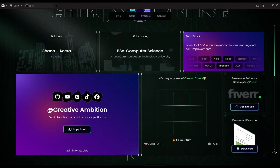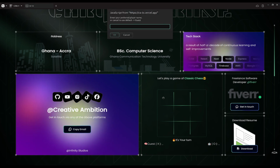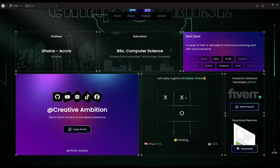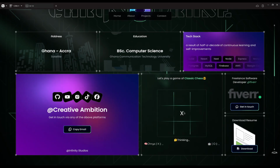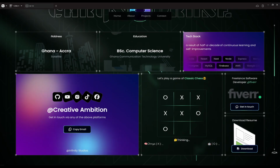Scrolling down, we have the Bio section, which includes some personal profile details, organized in a Bento grid layout. This modern layout makes the section clean and engaging. And inside one of the Bento cells is a full Tic-Tac-Toe game. It's a fun little addition that boosts interactivity across the site. Just a heads up though, you can't win this game. At best, you'll walk away with a draw.